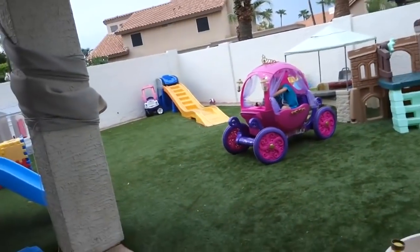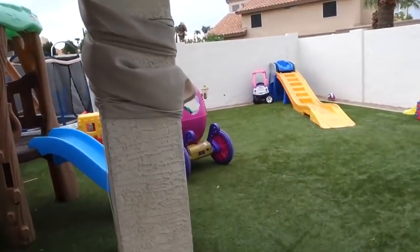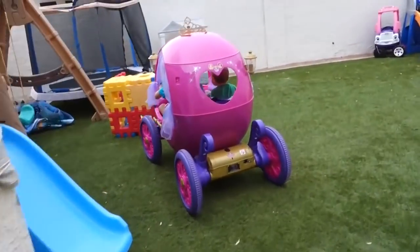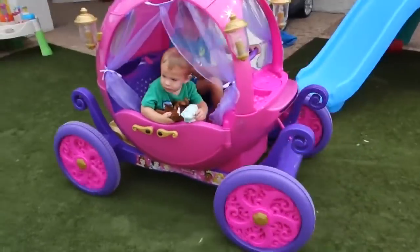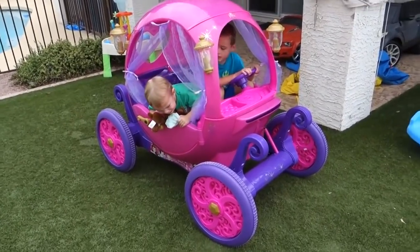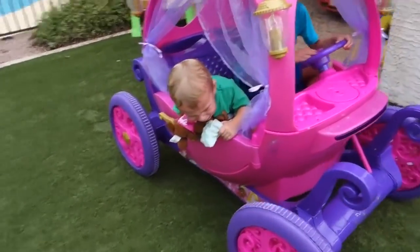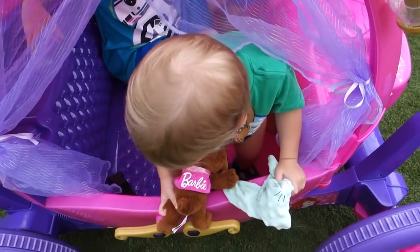That is seriously the coolest. Oh man, I feel like somebody's living a fairy tale life. Honestly, this is just kind of funny that the boys are driving the carriage. It goes fast though, that's a funny thing. Oh, hey, don't stop too fast because I think it hurts him. Hey, are you okay, buddy? Do you want out, or are you fine?